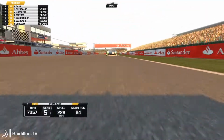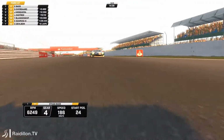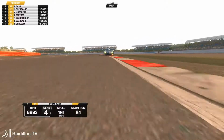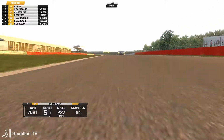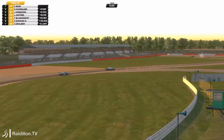What will they have in the tank right now? Bass did a 39. Let's see. Bass did a 39.688. Overguard a 39.710. So the gap is slowly going for Bass, but he cannot put a foot wrong right now. Overguard is right on him and pushing hard.